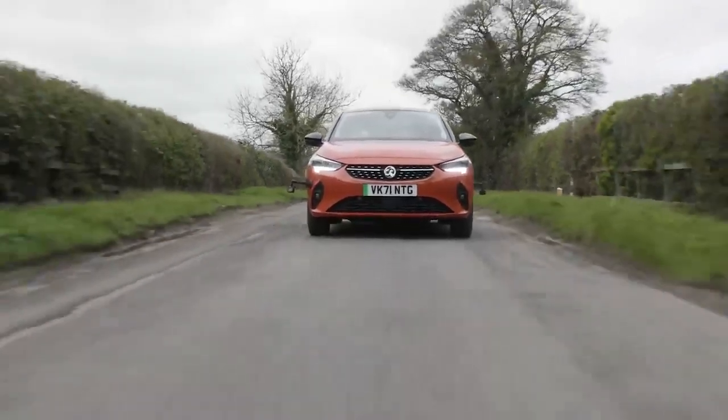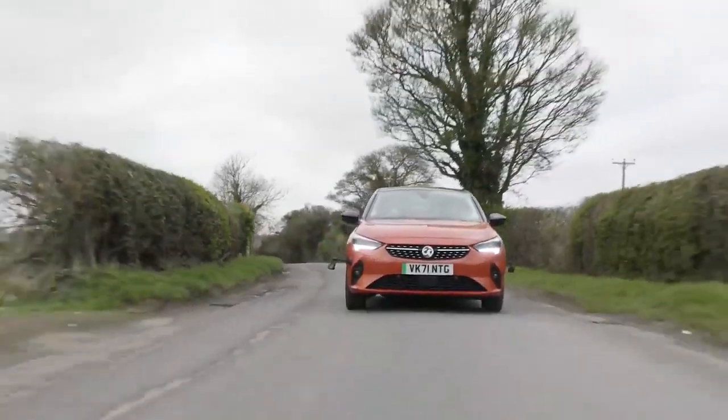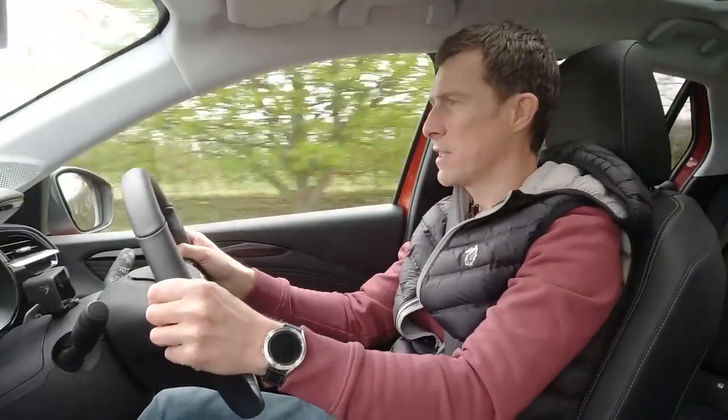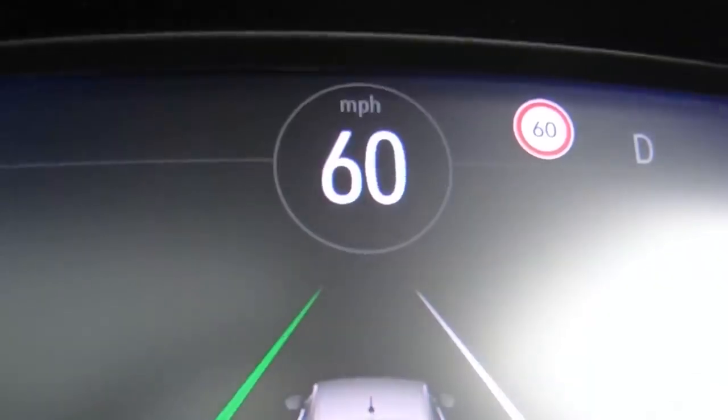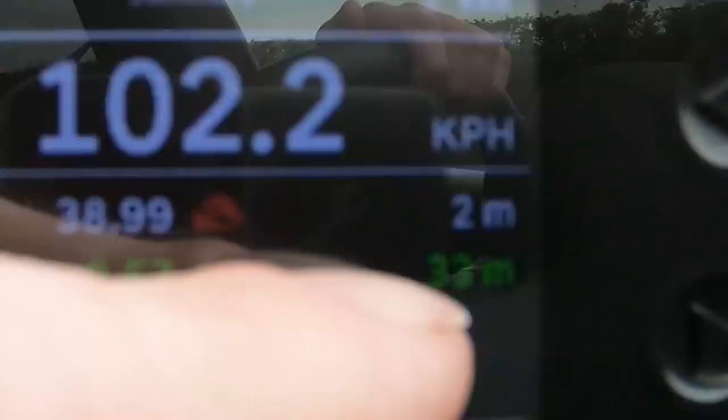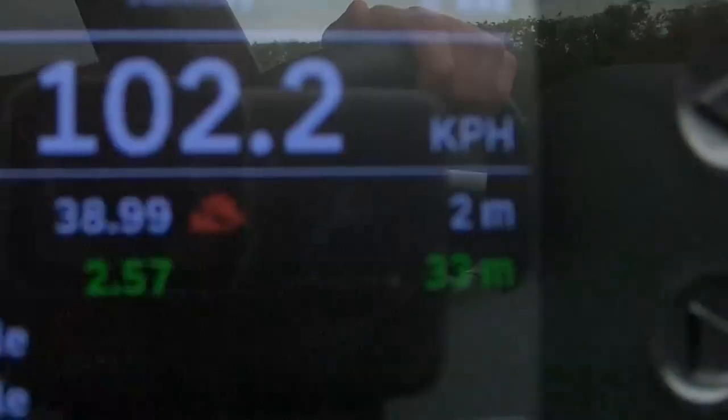Finally, I'm going to do a brake test from 60 miles an hour, see how long it takes this car to stop. Shouldn't be too far because it's a smallish car, but it's a bit heavy because it's electric. Here we go, 60. Right, what did we do? I reckon it's going to be good. Stop from 60 miles an hour in 33 metres, which is all right.